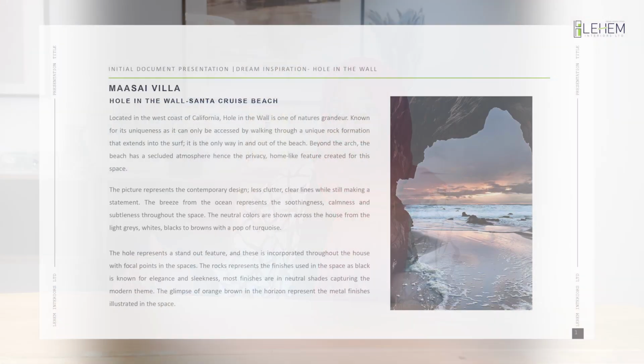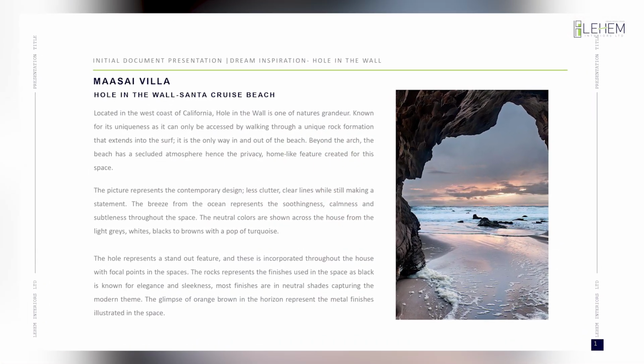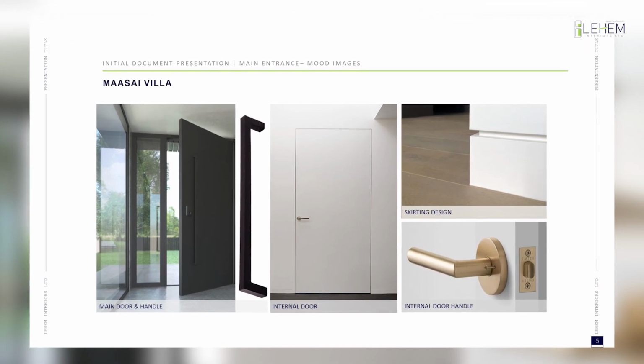This is not something you come across easily every other day, and that's what we're trying to give to this project: a statement. As you can see, the colors we're working with are neutral colors, just like in the image. We can see the black in the rocks, we can see a bit of white in the waves, and then we get a little glimmer of orangish in the horizon that you can see from a bit far away. And we were also able to incorporate this in the project through having brass metal finishes.